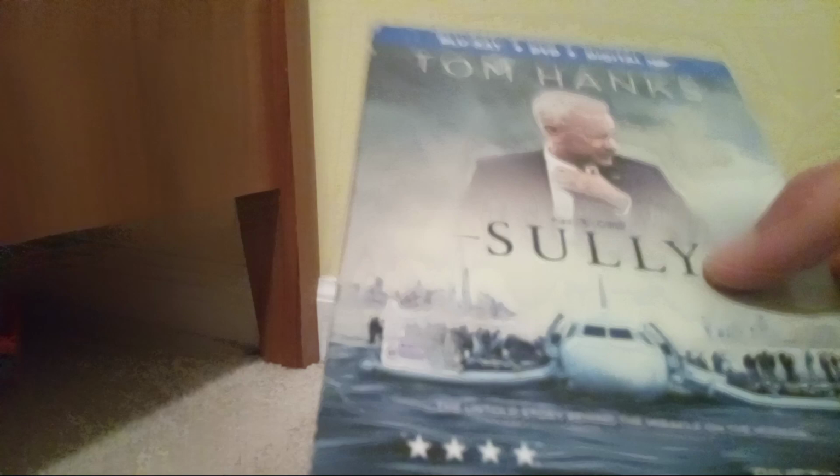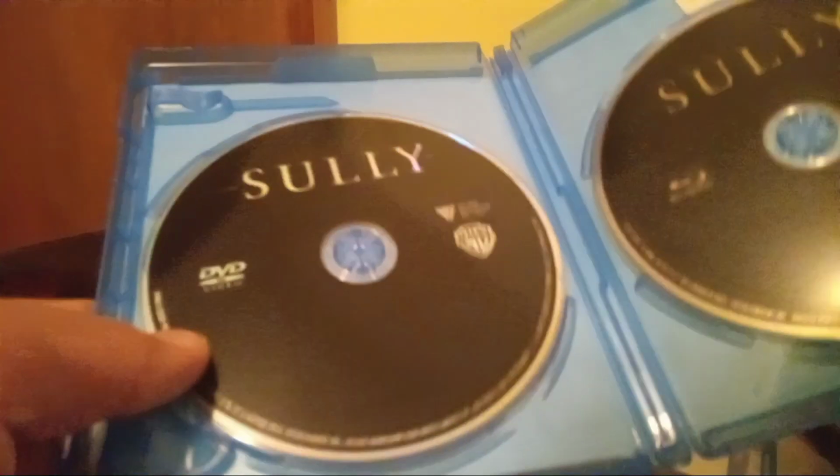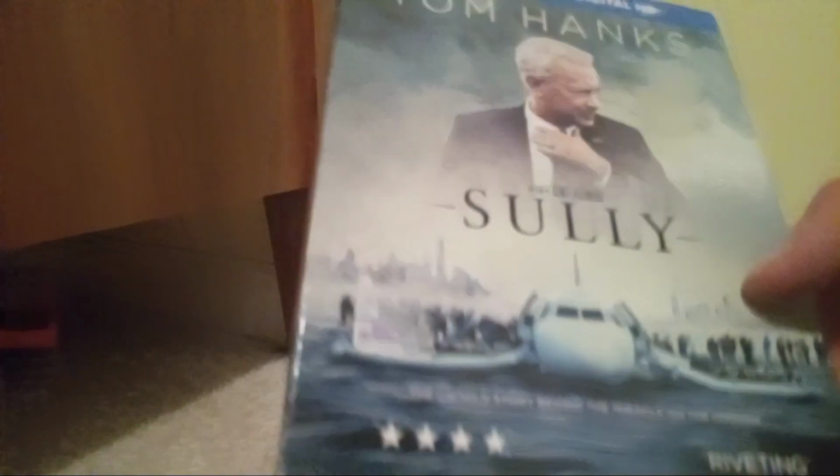The next tier is Sully. This was actually a pretty good film. I actually like this film. It's a pretty good story. It's an interesting film. Here's the Blu-ray, which is a black disc, and the DVD, which is also a black disc. But still, Sully, go give this Blu-ray a shot. If you've seen this movie, tell me what you think. And if you haven't seen it, I definitely recommend this movie. It's pretty good.